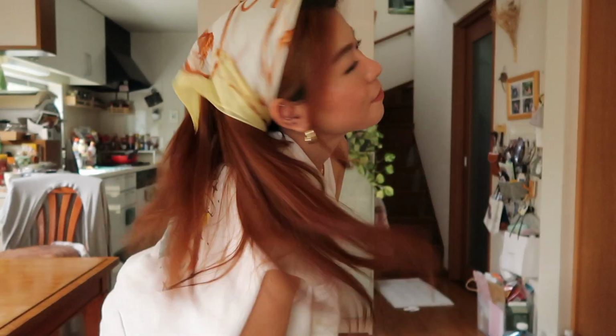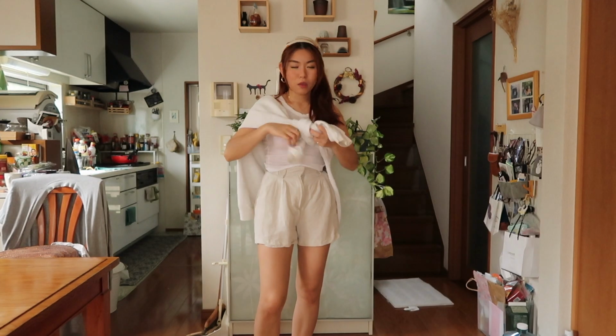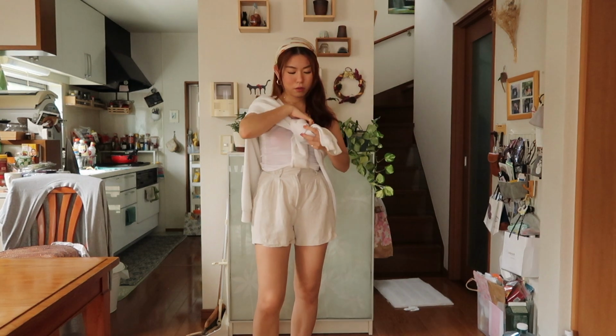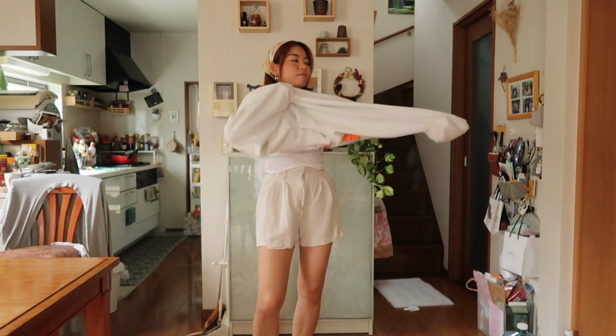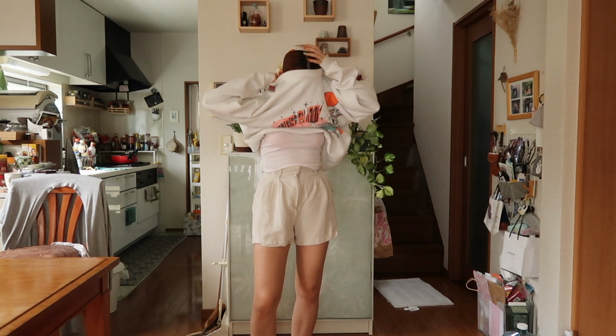For shoes, I would usually pair this with either sneakers or my godsend, my favorite Tevas, the Voya Infinities. I love them to death. And the nice thing about this outfit is that if it gets chilly at night, you can just take your sweater off and throw it on, and you'll be nice and comfortable and cute.